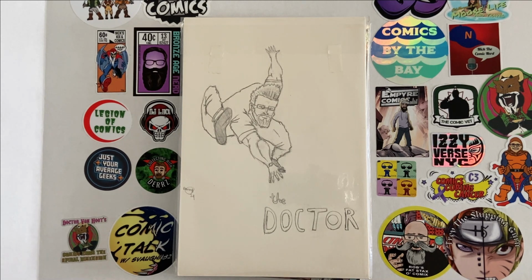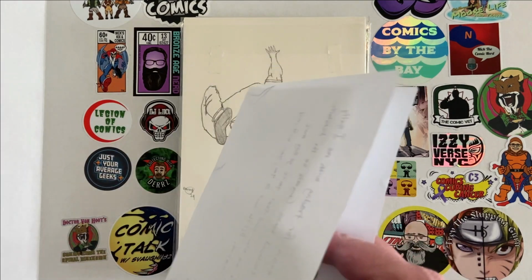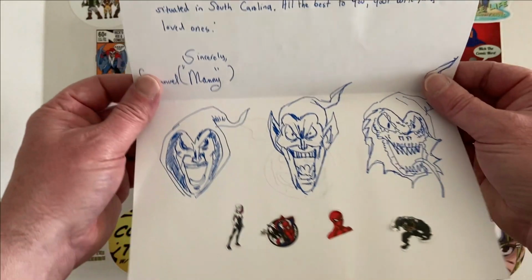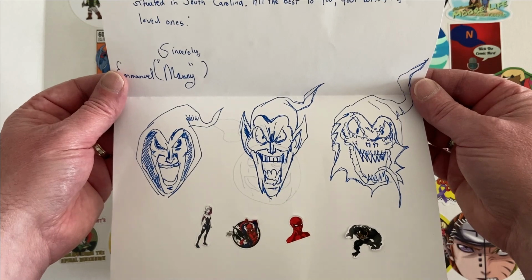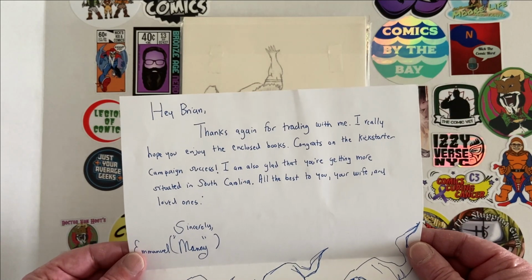So Manny and I worked out another trade. This is our second trade. I sent him off some books, he sent me back some books. So both of us are kind of expanding our PC by doing a little trade. So very nice. And Manny provided me some more great Hobgoblin sketches too. So let's read the letter.